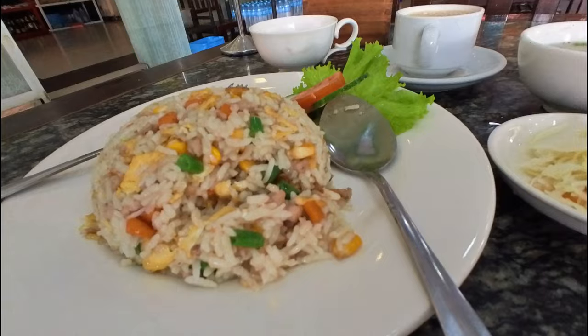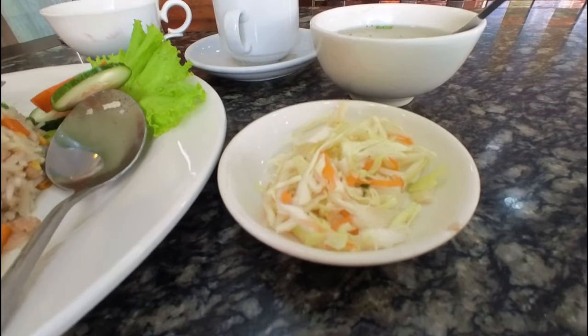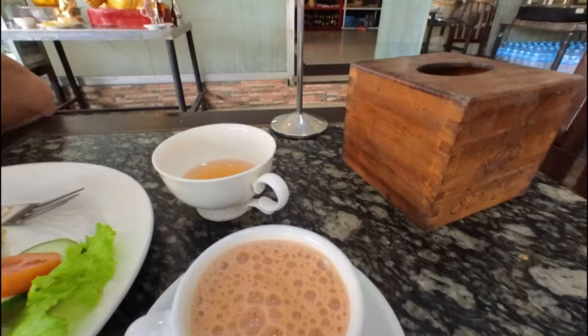So I have here the fried rice. It comes with some vegetables. Looks like white cabbage and carrot and the veg broth. This is the Burmese tea. It was amazing. You should not miss this.